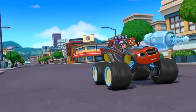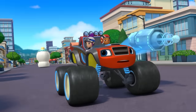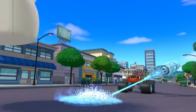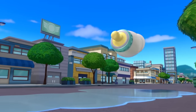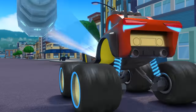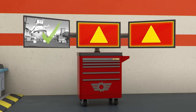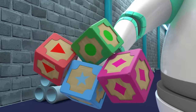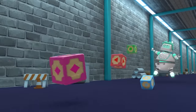I wonder where that one last bottle could be. Blaze, behind you! We did it! Yeah! Click on the second alarm to answer it. Great job! They may look small now, but just you wait!